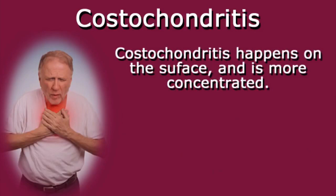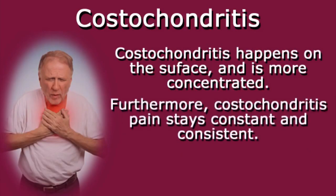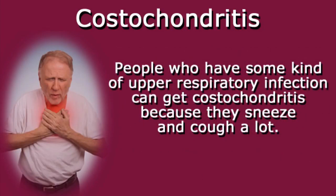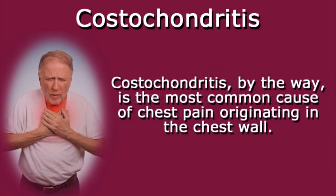Costochondritis happens on the surface and is more concentrated. Furthermore, costochondritis pain stays constant and consistent. Angina tends to get worse with activity. People who have some kind of upper respiratory infection can get costochondritis because they sneeze and cough a lot. Once you have costochondritis, even the simple act of breathing can be painful. Costochondritis, by the way, is the most common cause of chest pain originating in the chest wall.